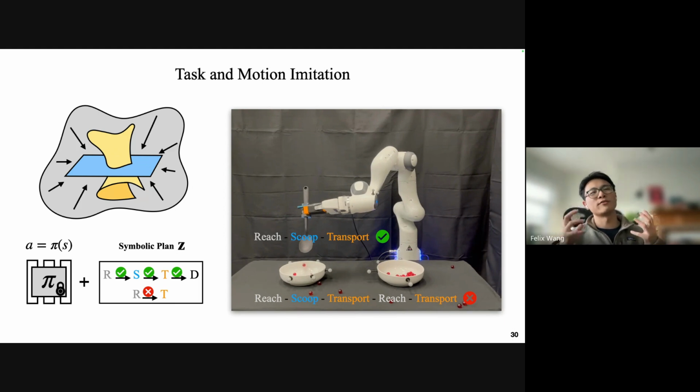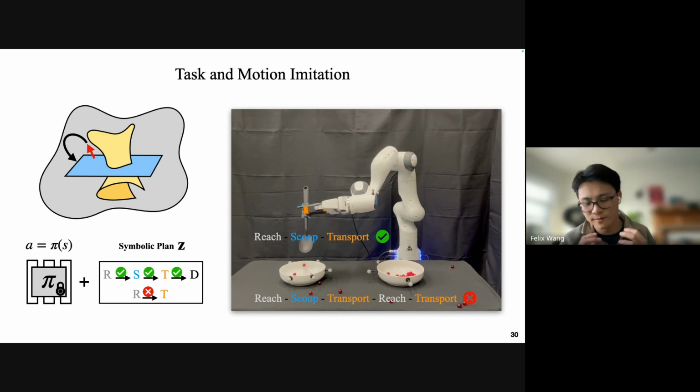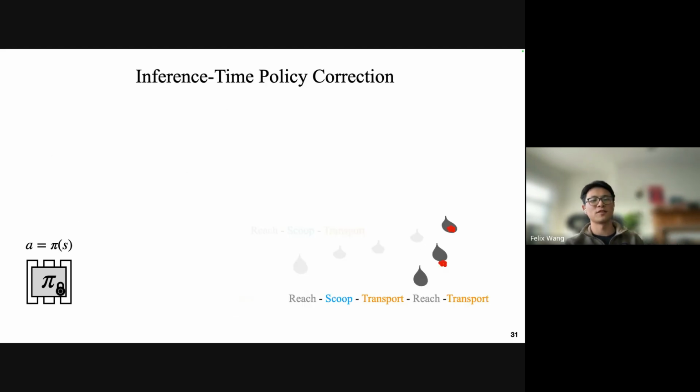And then if we can recover this manifold task structure, we can force the motion generation from the imitation learning policy to live on this manifold and then proceed in this sequential fashion. And whenever the motion policy is detected being outside of the manifold, such as dropping marbles, we can bring it back so that we can ensure the task success. So this is the framework called task and motion imitation. And then let's look into some detail of how this can possibly be implemented.